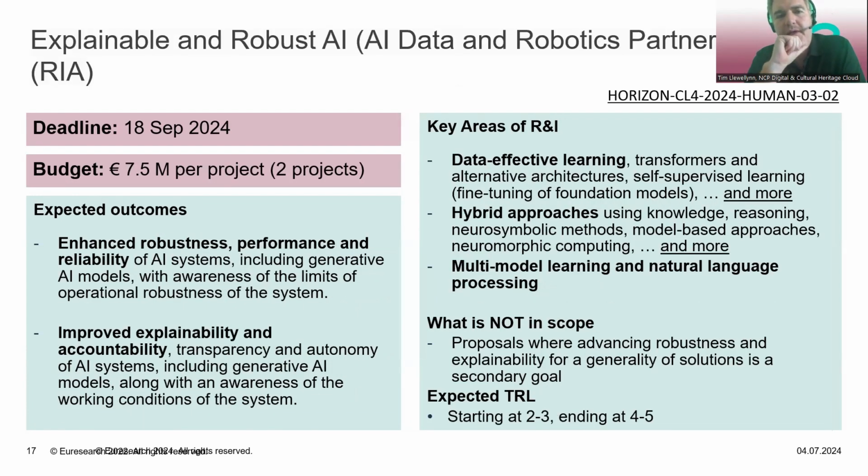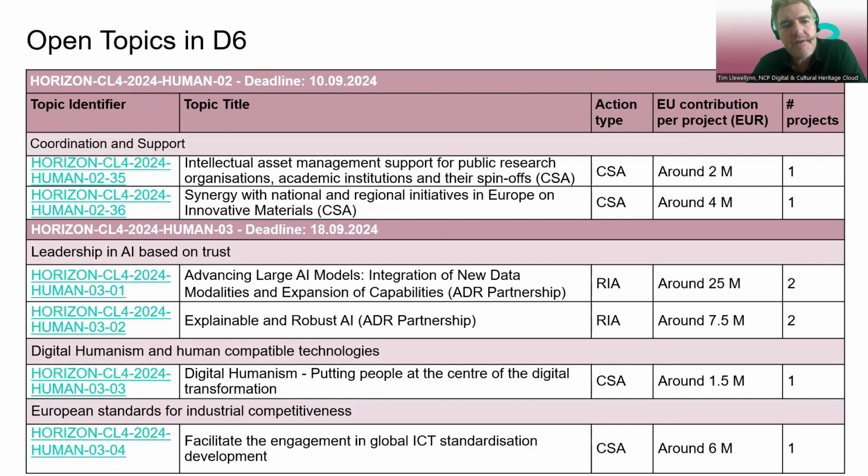Likewise, there is also an open call on explainable and robust AI. This is focused on AI systems, including generative AI models, to improve the explainability and accountability of those systems. And the Commission is looking for research groups and proposals to expand on areas of this topic and to improve robustness and explainability as a core objective of this call. Both of these calls are research and innovation actions and are focused on academic researchers at a reasonably low TRL level of 2 to 3, ending at 4 to 5. The total set of open calls here, you can see there are also additional CSA calls available, which can be found for more information on the topic previews as well.